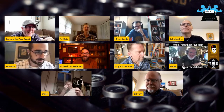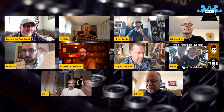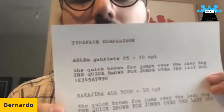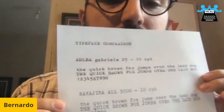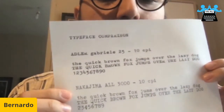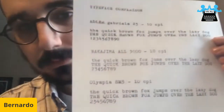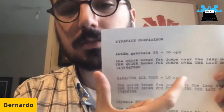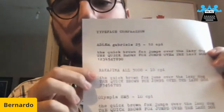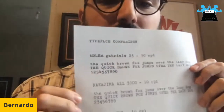Okay, I was looking at mine. I prepared the sheet, but I was blowing them up on the copier right now. I think my Adler Gabriel 25 is close to the one that Brian was showing. Yeah, I really like it. The characters are a little different than the regulars. Pretty good. I found that they're a little shorter in height. The spacing is the same, but I find them a little shorter in height. That makes it look more elegant, I think.